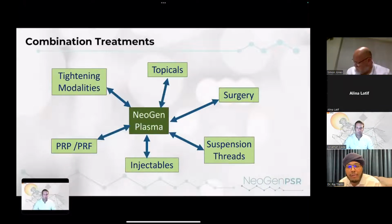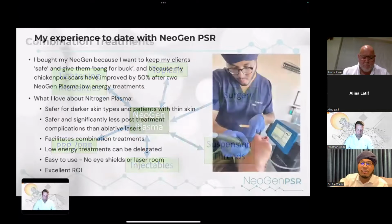Combination treatment. So we know that we can combine it with surgery, with suspension threads, with injectables, PRF, tightening modalities, and I do that on a regular basis. I'm going to show you some results from that.